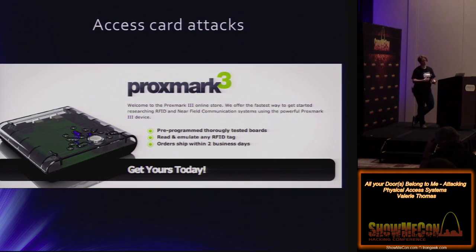The read range on that, because this is a research tool that's meant to be basically tethered to the computer all the time, is not very much, right? So trying to get this close to somebody's badge without them noticing is very awkward, even for a female. Just putting it out there.